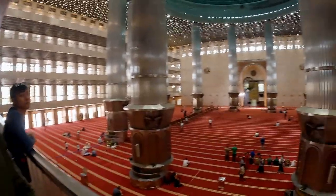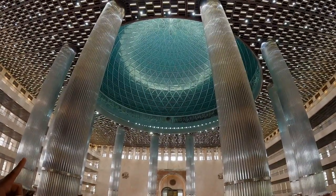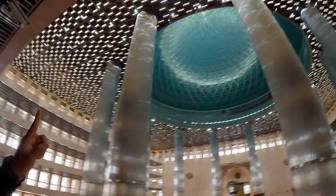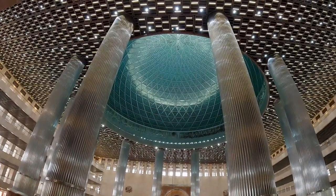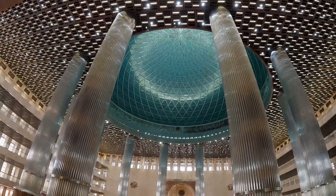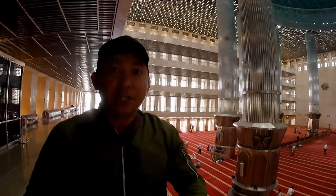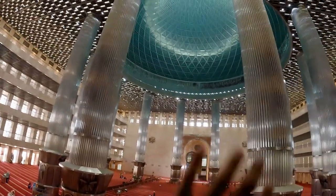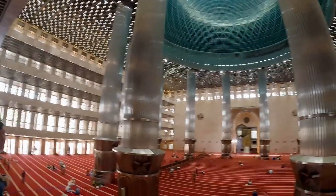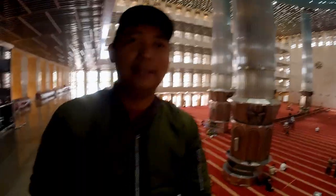And then look upstairs, we have the dome. The diameter of the dome is 45 meters. Wow. 45 meters, the symbol for Independence Day of Indonesia, because Indonesia became independent on 17th of August 1945. The 45 meters of the dome represents the year of independence for the country of Indonesia. Got it. Very nice.